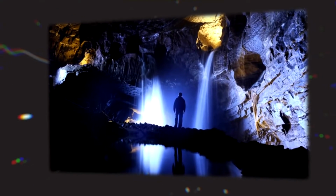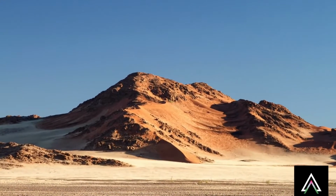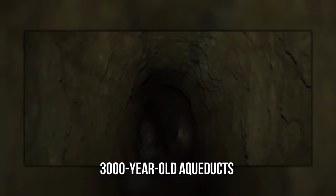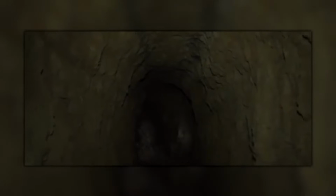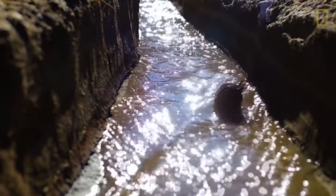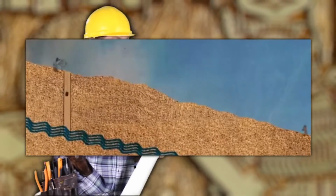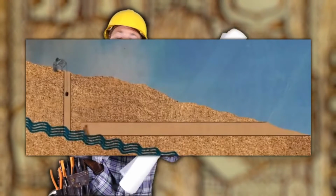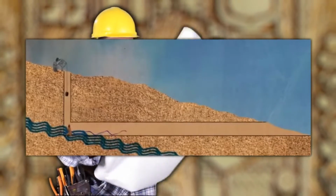Qanats of Gonabad, Iran. Beneath the dusty deserts of Iran lie ancient water tunnels which are called Qanats. These 3,000-year-old aqueducts have been called marvels of engineering, and many of them are still in use today. During the Iron Age, when water was found in an elevated place by surveyors, workers would then cut long, sloping tunnels from the source of water to where it was needed.